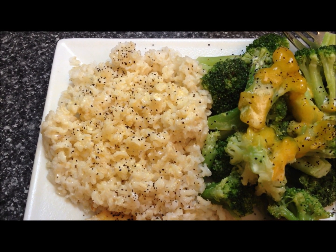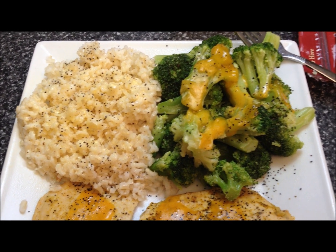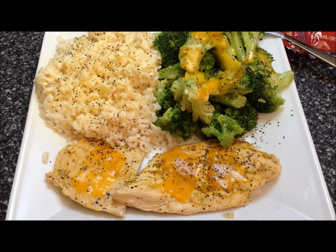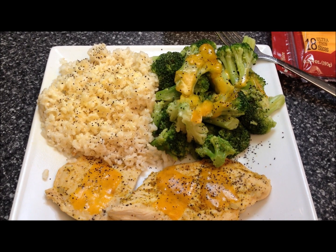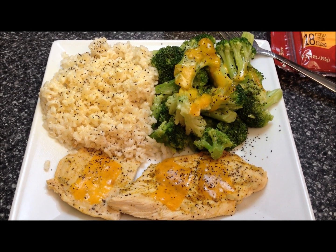And this is a full cup of brown rice. So you're looking at 4 points for the brown rice, 0 for the broccoli, 1 for the cheese, and 3 points for the chicken. And yes, I did weigh the chicken. The entire plate is only 8 points. You will be stuffed after this. But I will still see you again at dessert time.